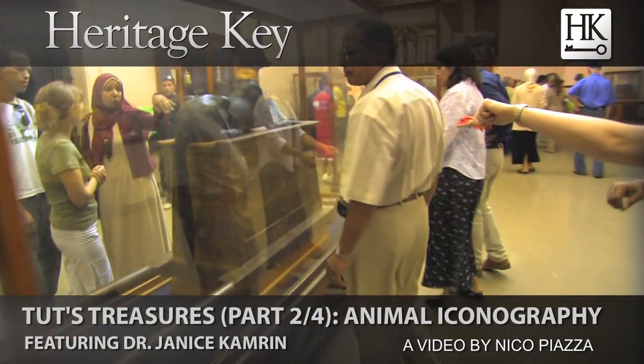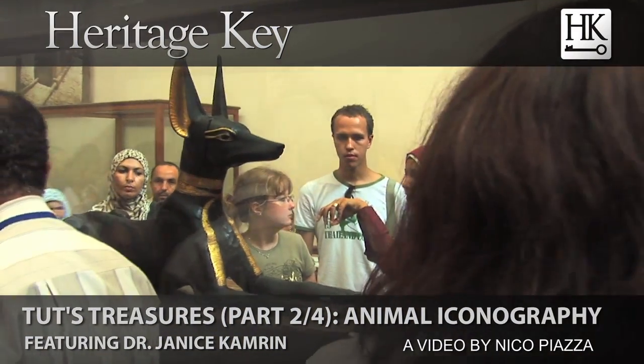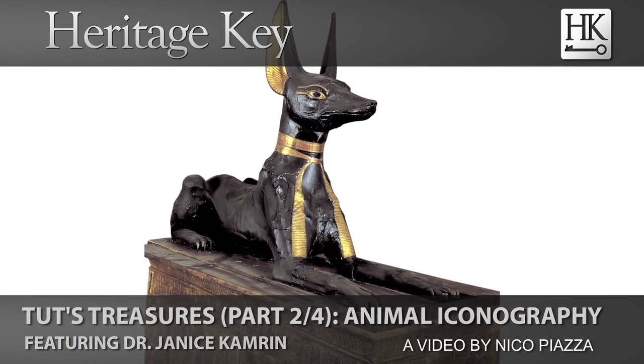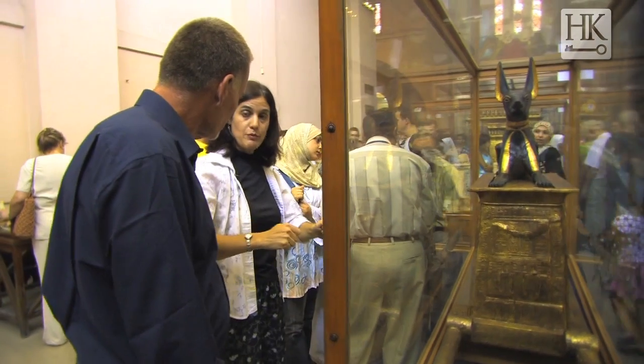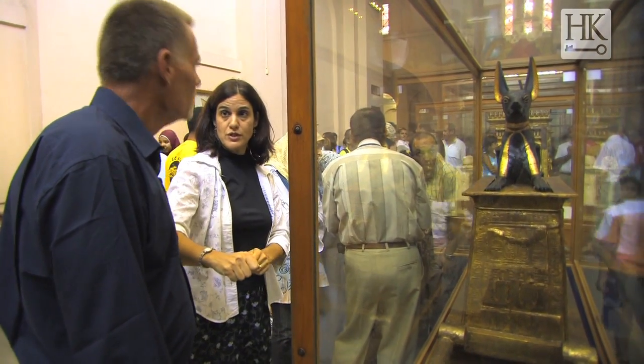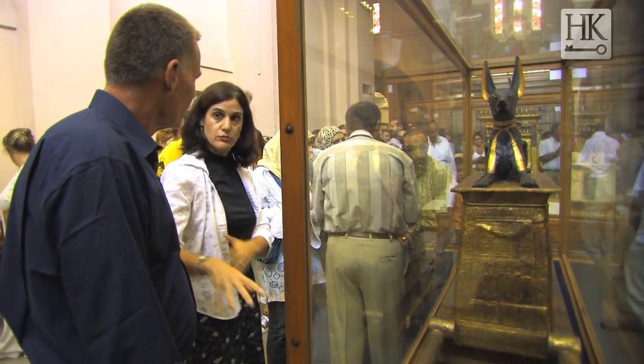So you can see that this is actually a carrying shrine. You see the poles for carrying it on somebody's shoulders. The Canopic shrines are on sledges. They would all have been brought to the tomb as part of a big funeral procession. So they're all movable.